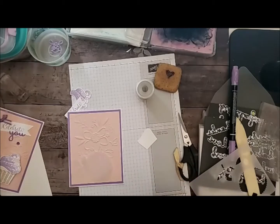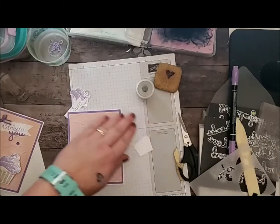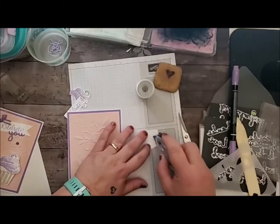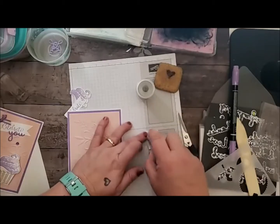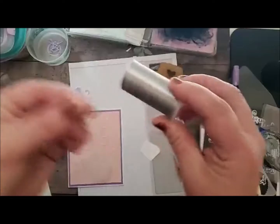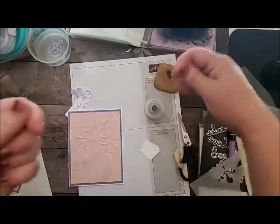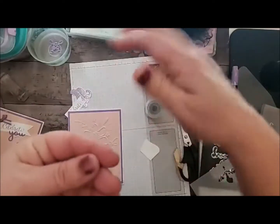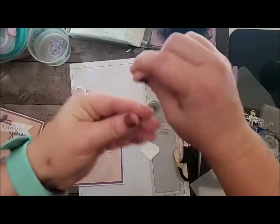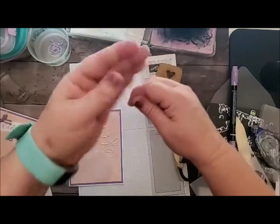For this, I actually will use a bit of snail. So I'll get my snail, and I'm only putting the snail on here for the thread, because I'm going to put the dimensionals on top, which will also help keep the thread in place. Okay, so here we go. I just like to wrap it around a bunch of times.